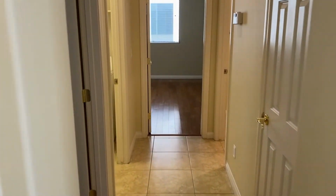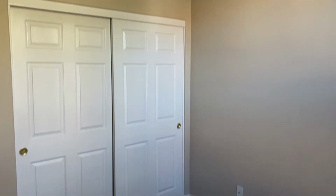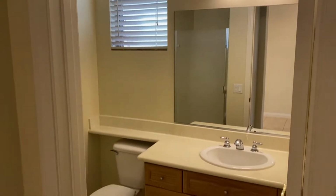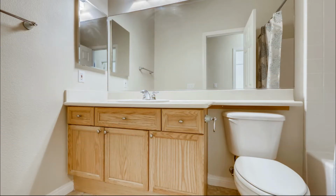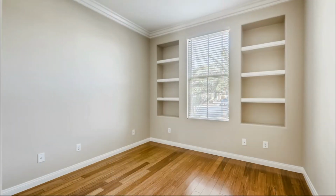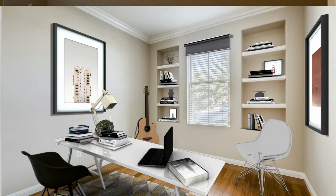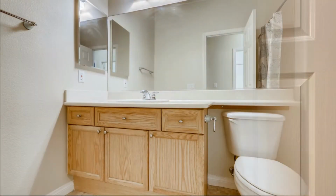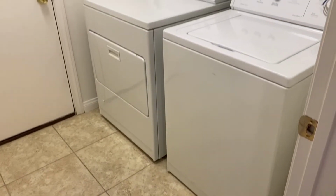Making your way down the hallway, additional bedrooms all have crown molding, custom closet doors, and again, hardwood bamboo flooring. 3 bathrooms throughout. Take a look at the virtually staged secondary bedroom. This home is 2,019 square feet. The washer and dryer is included.